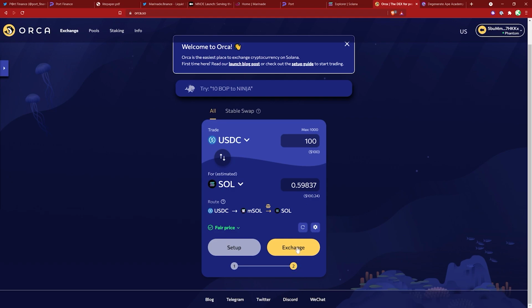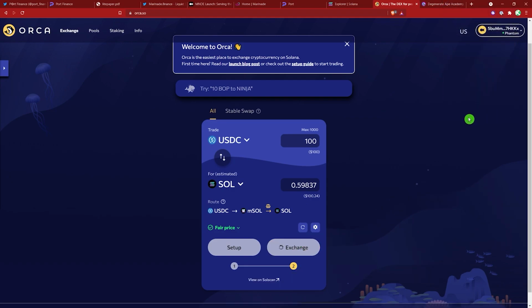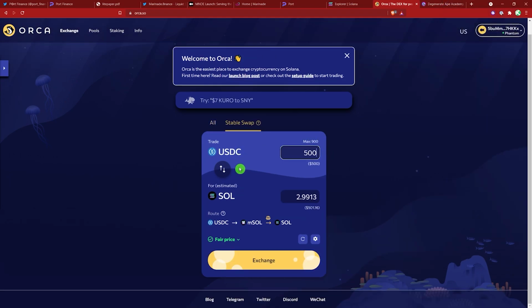So we could go and do this, exchange, approve the transaction. We could also go into StableSwap. Here, it's even a better rate, but you can basically check the two. The other really genius thing is, as you can see here, it says, try $7 of Kuro to SNY.